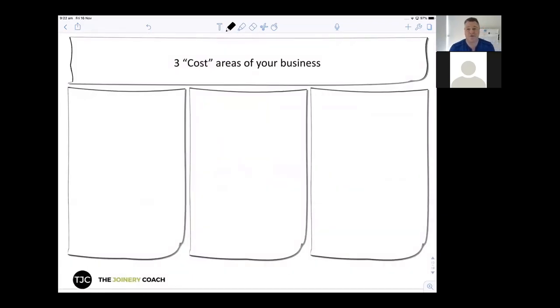So, next question for everyone in the group: you actually only have three cost areas in your business, three things at the highest level that we're going to put into categories that you spend money on in business. Can anybody take a guess at what they are?